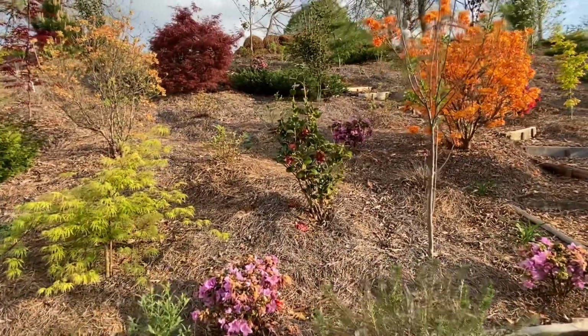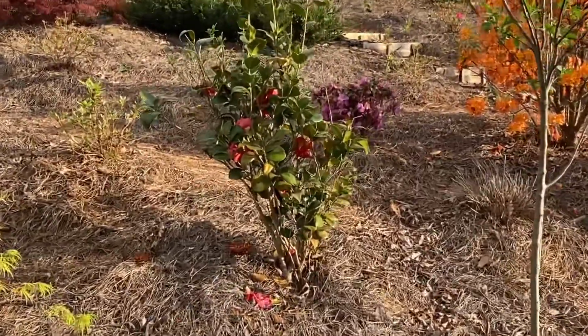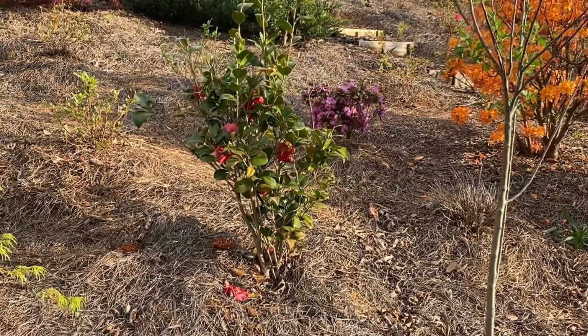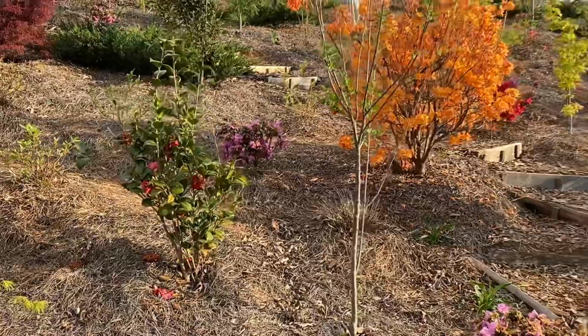This is my Camellia sasanqua, the only one I have, because they get full sun right here and it's still holding on to some of the flowers, which is great.